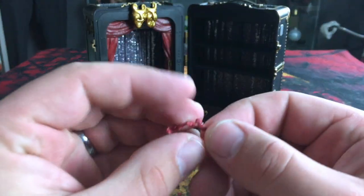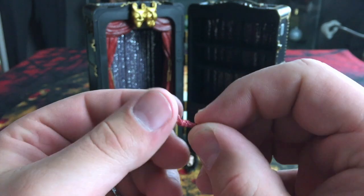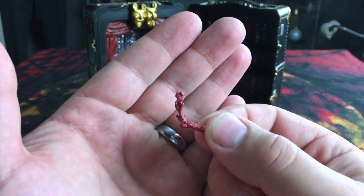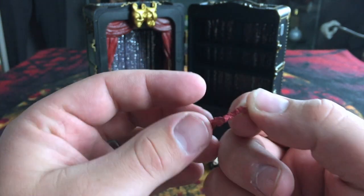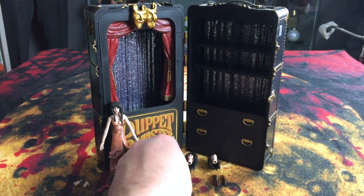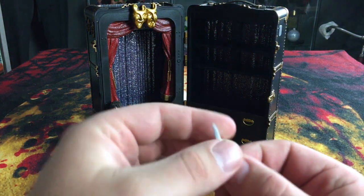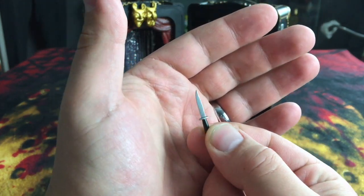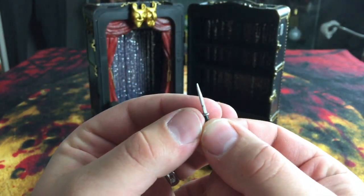As I just mentioned, she does come with this disgusting looking brain matter that she can hold. You can display it in some way, maybe with one of the other puppets. Maybe you can wrap this around Tunneler's drill. That'd be kind of cool. She also comes with this little knife here, which is super cool. This is so small that I feel like I'm gonna break it if I hold it the wrong way.